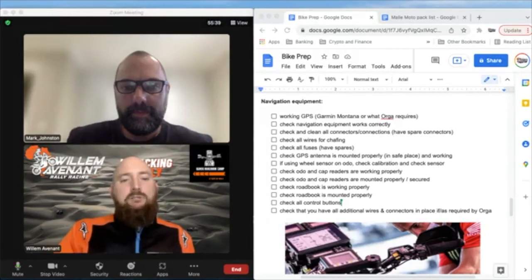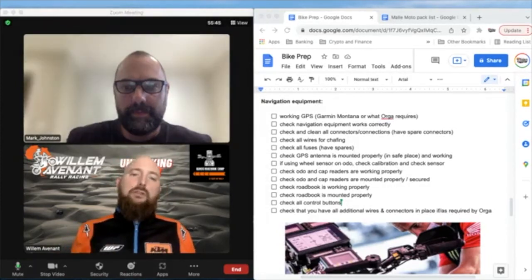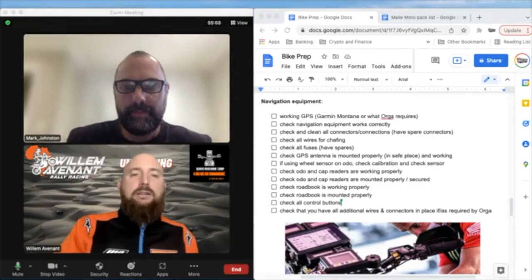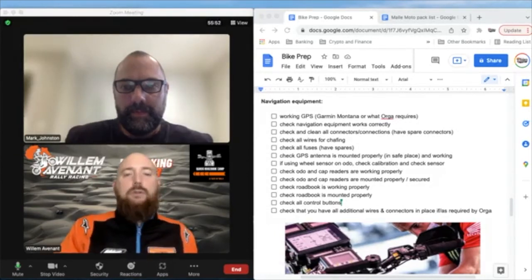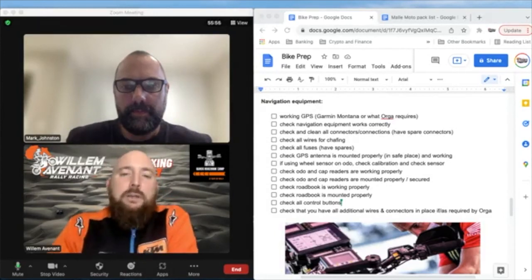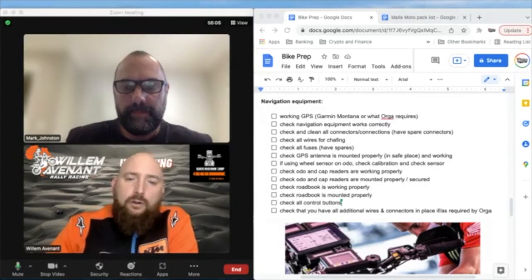And then check that you have all the additional wires and connections required by the organization pre-installed before you arrive at the event. At Kalahari, they send you specific stuff. I'm sure Sean from Chrono will send you stuff. So just make sure you have all the pre-wiring done so that when you arrive at scrutineering, it's just in and out, basically. Mark, what is your feeling on nav equipment?